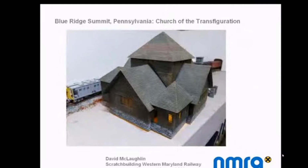In more recent years, I've enjoyed developing Fremo modules. I decided that it would be wonderful to include a model of the Church of the Transfiguration, where I'd been confirmed back in 1961, on my new evolving Fremo modules. But my first model was simply far too big to include on the edge of the proposed module.